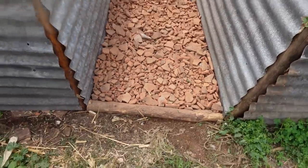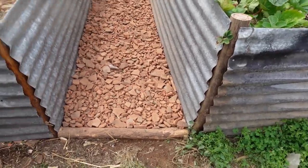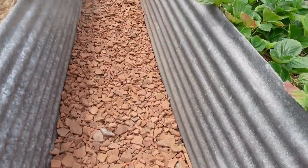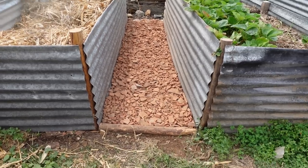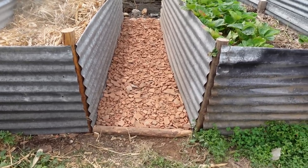It's okay. I've just pegged it in at the corners with a piece of wood, about 8 inches long I think they are, which should hold them in place. It seems to be pretty solid. So yeah, that's good. So that's how one of the finished paths will look, or hopefully all the finished paths will look in between.